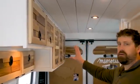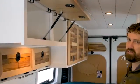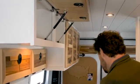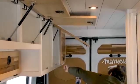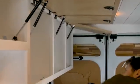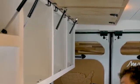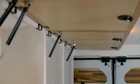We got 3 big storage bins in the back, 2 more storage bins up above the oven area for that. Back here, everything is on hydraulic, and these are again our full depth cabinets, all secured to the frame of the van, so we're really utilizing all the space that's available in here.